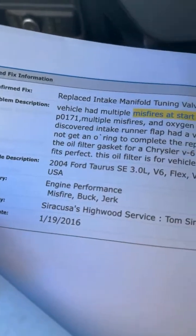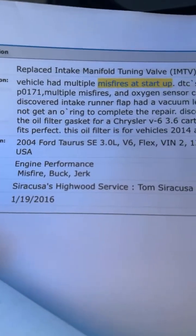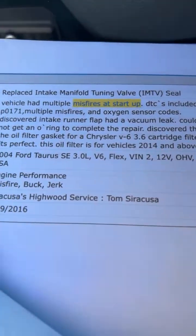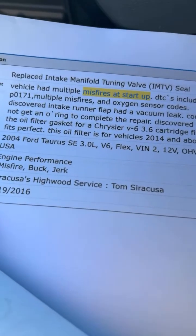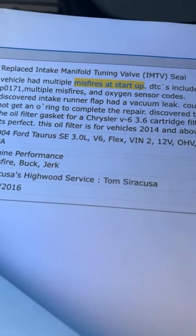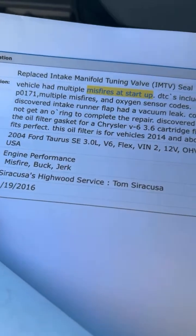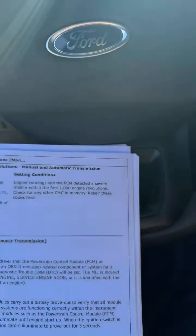All right, so this is interesting too. This is one of the confirmed fixes: replace the intake manifold runner tuning valve, IMTV, seal. Had multiple misfires at startup. DTCs included P0171, multiple misfires and oxygen sensor codes. I don't have all that, so I don't know if this is my issue, but thank you, Jack. Good guy right here. Seems to know what he's doing.